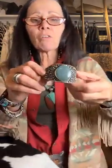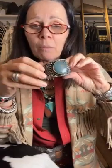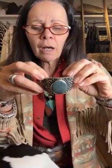This is German silver. We don't do much German silver, but we did find a designer that we buy from, and she probably does as nice a German silver as there is out there. We do some belts in German silver as well, but we decided to jump in on this cuff. The retail prices on them are a little more reasonable, but you still get that same look as the sterling. And then she does some beautiful stones as well.